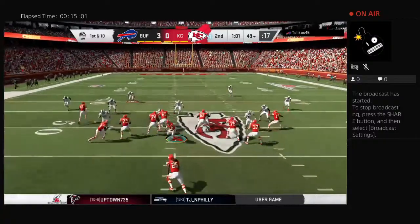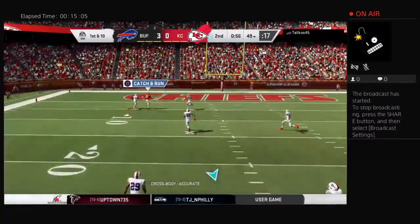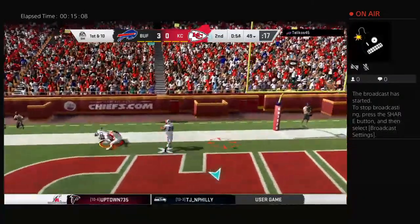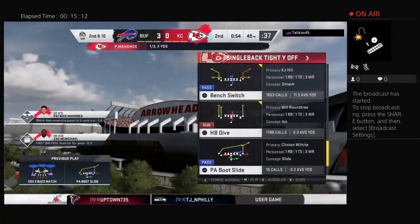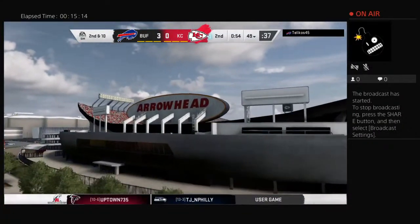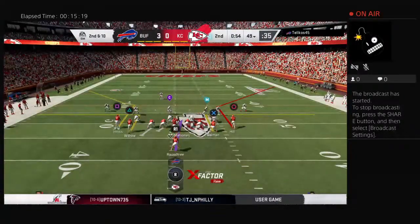It's 1st and 10. They fake the give. Now Mahomes. There goes a deep ball. End zone. And that will be incomplete. Would have been a big hitter if they had connected. Instead, it's second down. It's been my observation there's been a nice variety of play calling defensively.